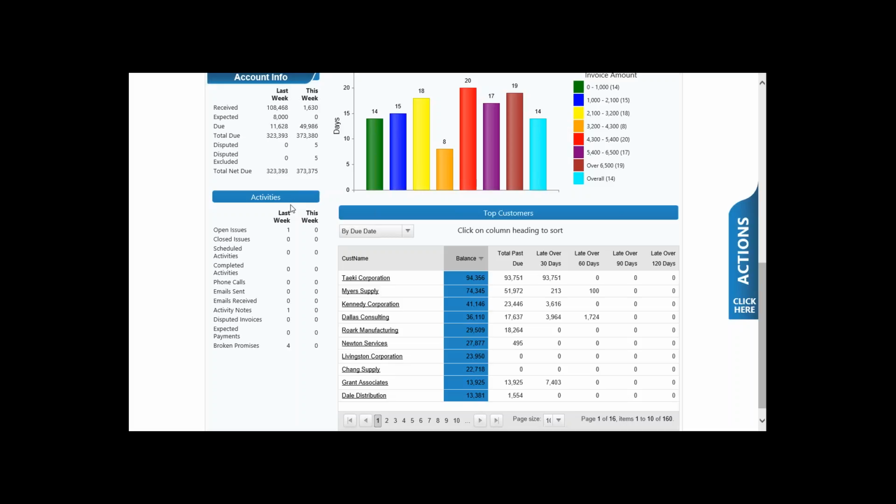So we'll have a count of all the open and closed issues for this particular user. How many activities are they managing this week and last week? How many did they complete? And of those activities, how many were phone calls, emails sent, emails received, notes they made, disputes, expected payments, or broken promises? And then finally, over on the right, we have our top customer list.